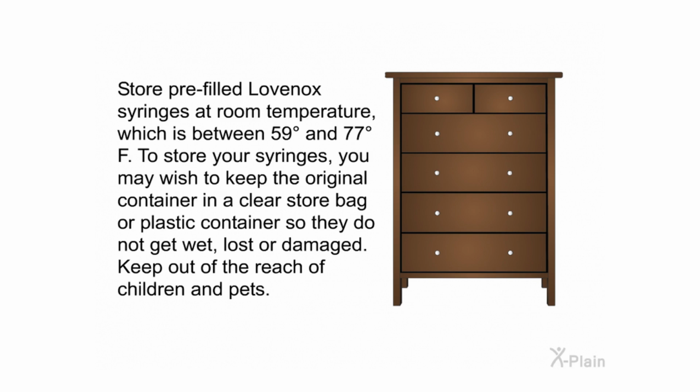Store pre-filled Lovenox syringes at room temperature, which is between 59 degrees and 77 degrees Fahrenheit. To store your syringes, you may wish to keep the original container in a clear storage bag or plastic container so they do not get wet, lost, or damaged. Keep out of the reach of children and pets.